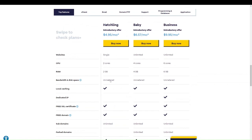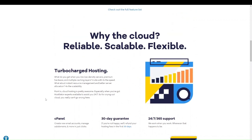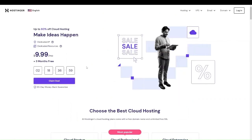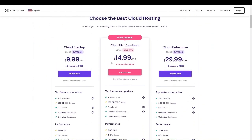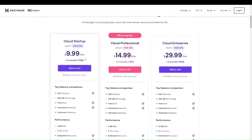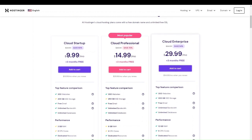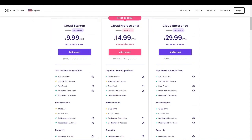You get the bandwidth and disk space as unmetered, so you can have reliable web hosting and things like that. Another popular platform for cloud hosting is Hostinger. We talked about Hostinger earlier when we were looking at shared hosting. They also offer different plans for their cloud hosting. So they have Cloud Startup all the way to Cloud Enterprise. And you'll notice with all of these, you get 3 months free. So you're saving up to 60% or up to 54%. So there's a lot more value, especially when you sign up for the first time. You're getting a lot of features for what you're paying.